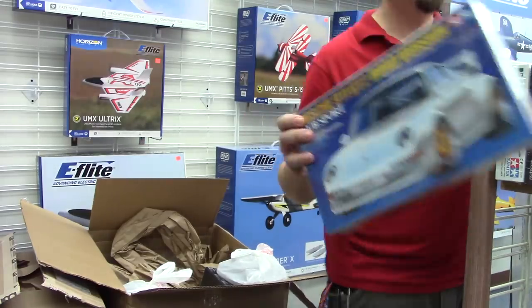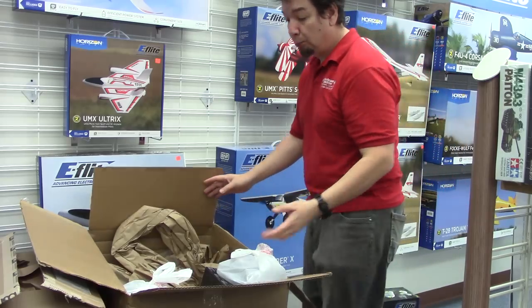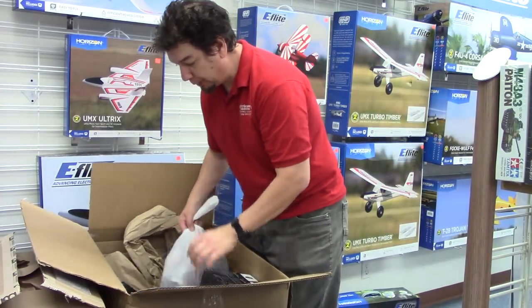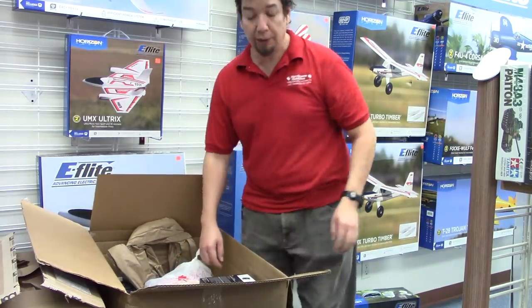The Porsche. If it's not a state secret, who is your distributor? Is it Stevens or? Most of my stuff's Horizon. Horizon, okay. I have some third party stuff, but not in these boxes. Just Horizon stuff.